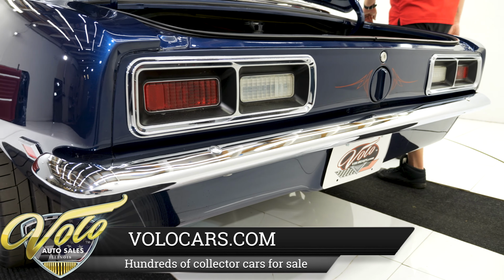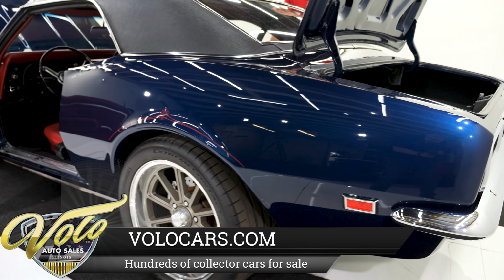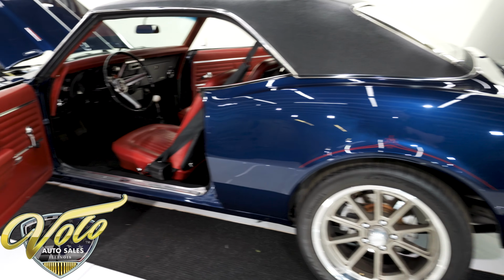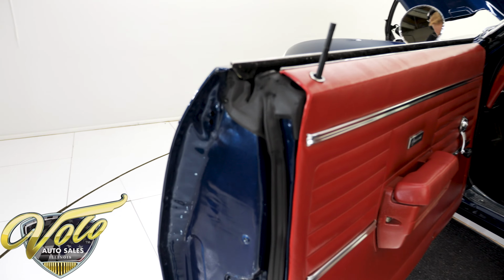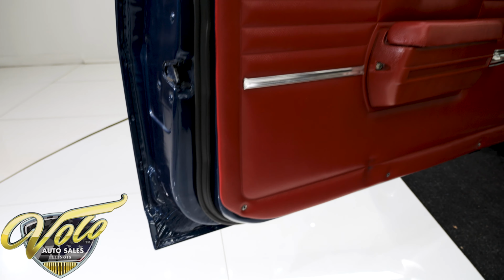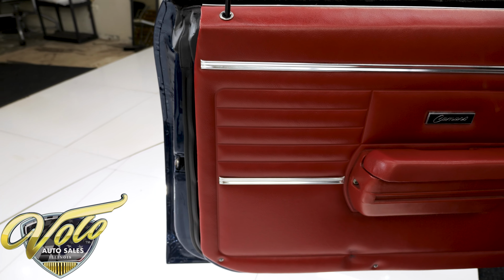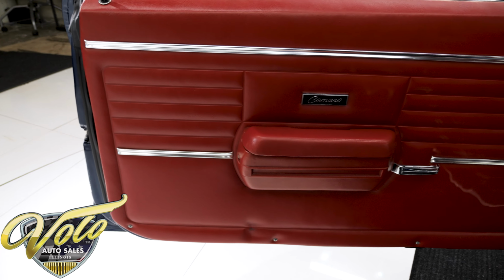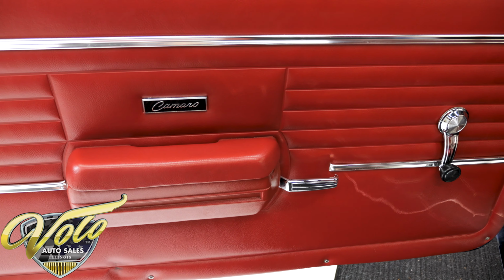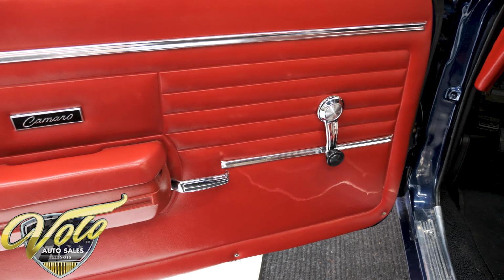All right. On the interior, it's got all new door panels, new armrest. You can see the door jambs all painted, clean, no issues on the door. There's a couple little chips on the door sill, but it's got new sill plates, probably from a seatbelt.